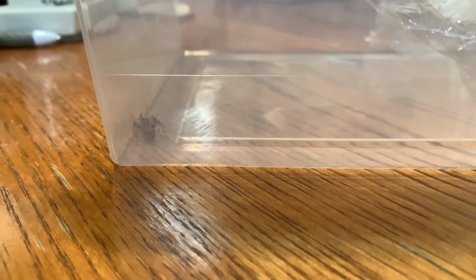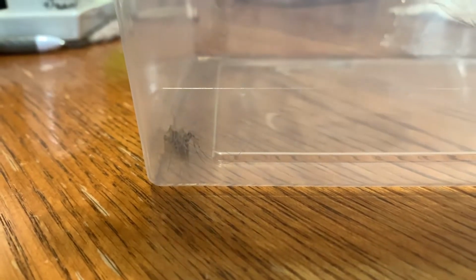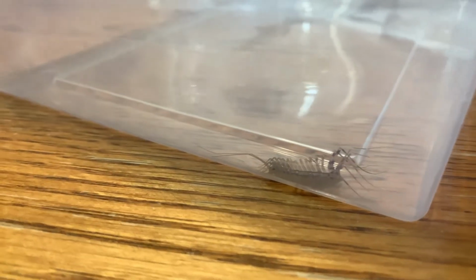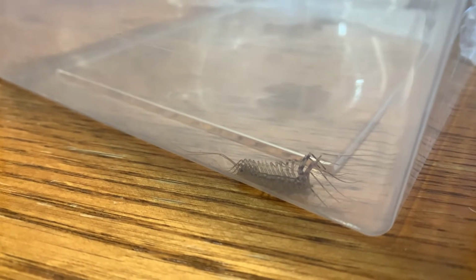I cannot stand bugs, and in that container that you saw in the previous scene, I picked up the container with the tires, and this horrendous bug was just in there. I have seen this guy crawling around the basement where I work for a couple of weeks now, and every time I finally get someone to go down there and kill it, it's gone.